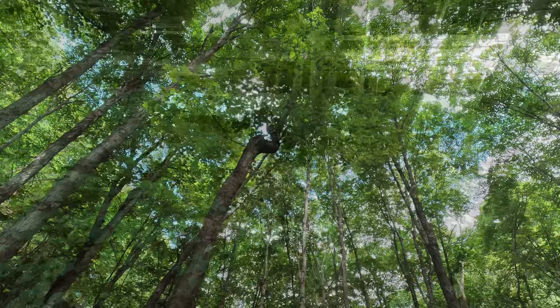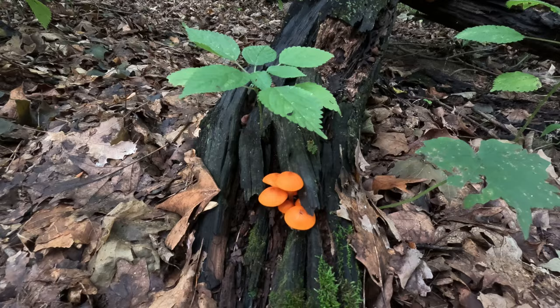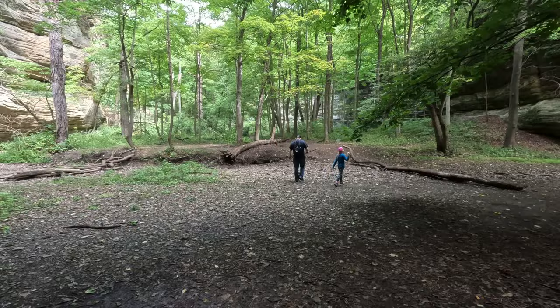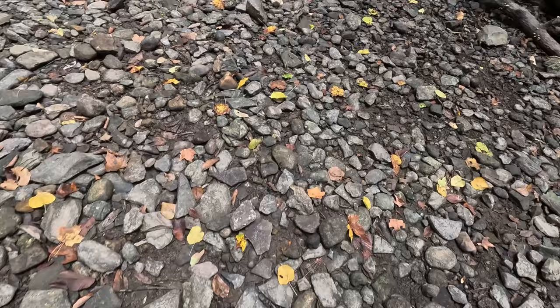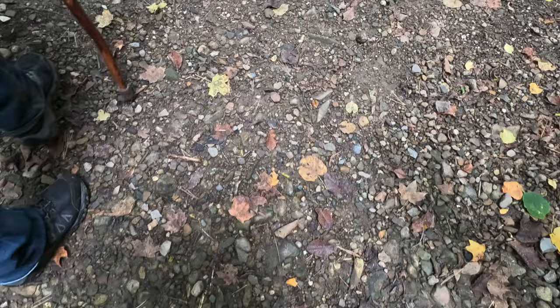Orange mushrooms, everyone. Look at that. Now those are some fun guys. So are those. River rocks are pretty cool. Mirabella, be careful.